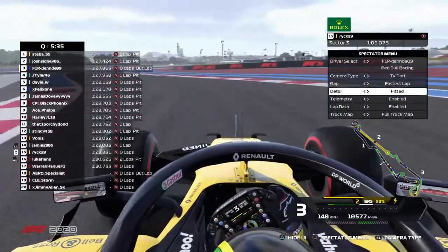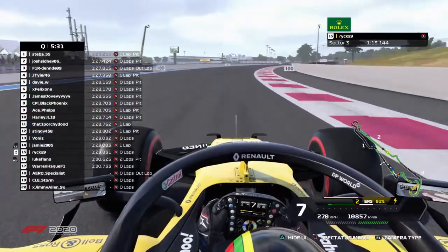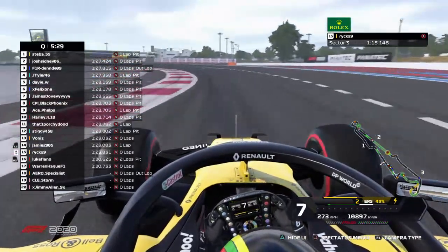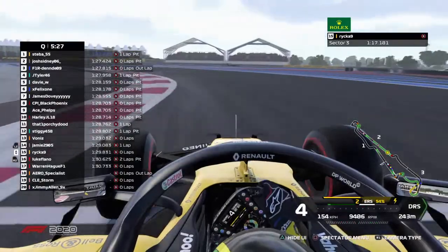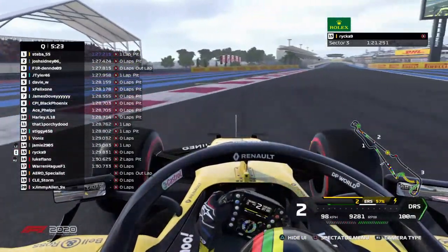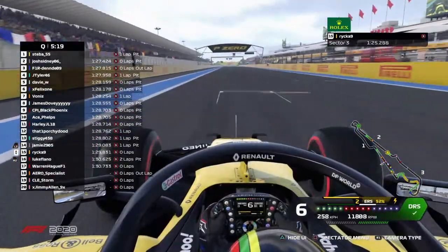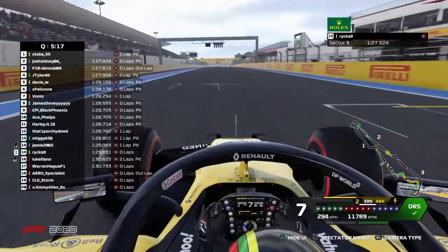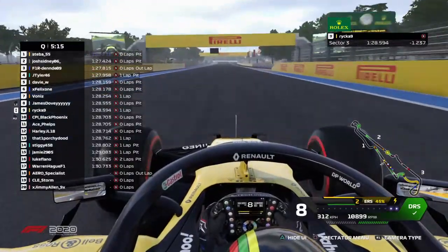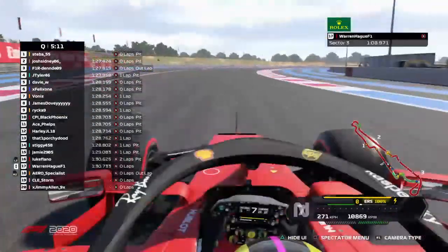Riker coming through now. Very tight line. That's going to compromise exit speed, I will say. But coming around to the final corners now. Turn 14, pulling it tight. Then turn 15. Get on the traction very early there. DRS enabled. Running to the line. What will it be? That is P9, 28.5. 1.2 seconds up in the end.